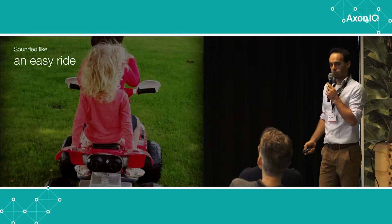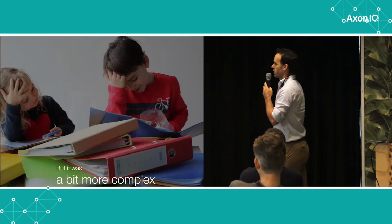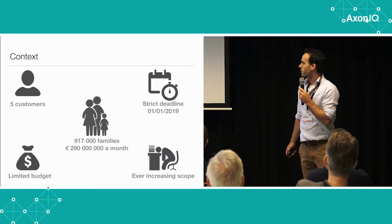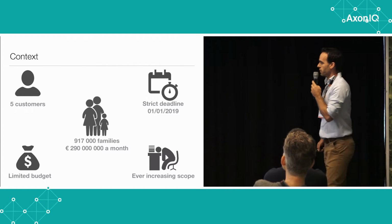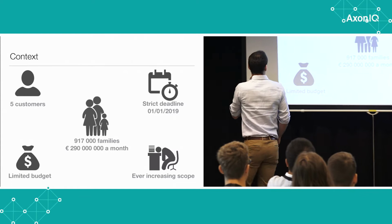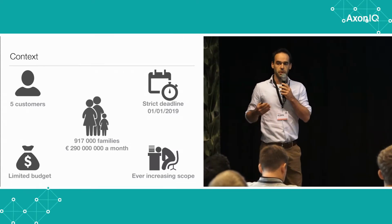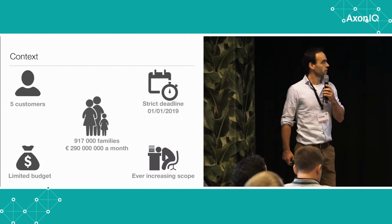If you put it like this, it sounds like a pretty easy ride. But as you might have guessed, it was a bit more complex. To start with, we had to build an application for 5 customers. So in Flanders, you have 5 organizations that pay the child allowance. And for those organizations, we had to build an application.